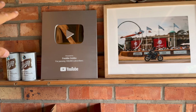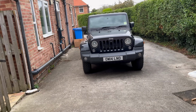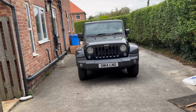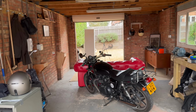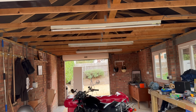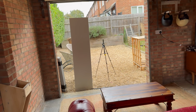YouTube plaque, pride of place, and that's me last year, Goodwood Festival of Speed, doing the run. And the driveway itself, that's a 4, 5, maybe even 6 car driveway, which is excellent. And then that's the view from the back. Equally as good because there's a shutter on the front of the garage and also a shutter on the back of the garage. I won't show the garden yet because it's still a mess.